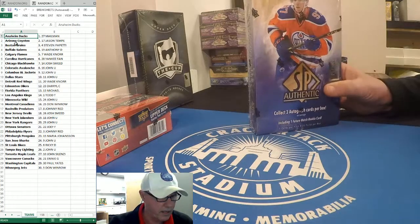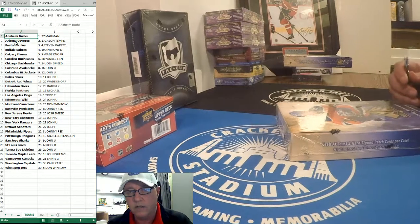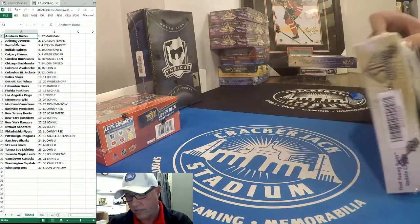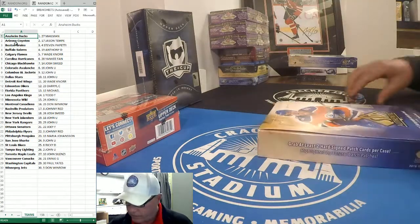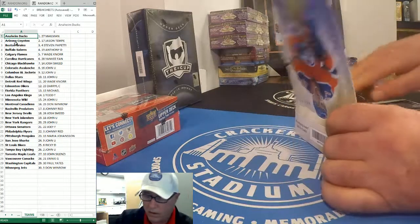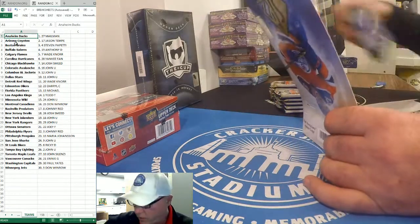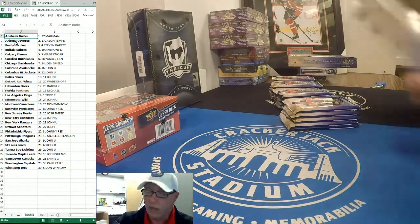Let's get a crack in here. 15-16 SP Authentic. You know it's Connor McDavid. We're looking for Dylan Larson in there also. All kinds of good stuff. Gretzky autos. Lots of good stuff. Come on, Connor. I think that's the first time that Daryl's got Edmonton. I can't remember. Correct me if I'm wrong, Daryl, but I think that's the first time. Empty box.